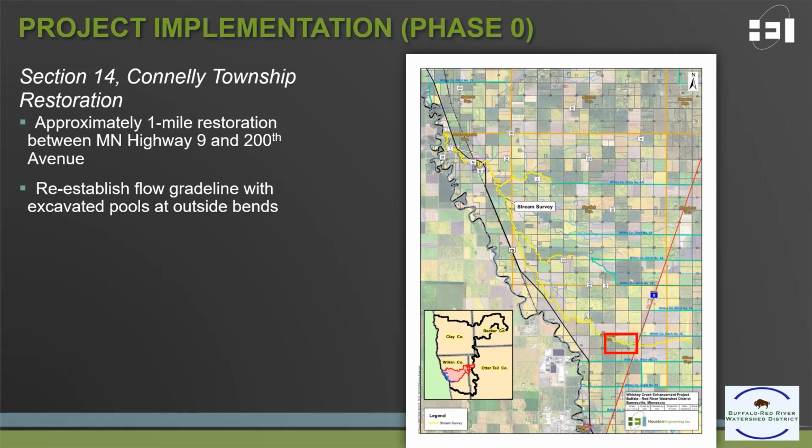work. This was really beneficial not only for us, but also for other local government units to be able to help sell this project to the landowners, to show them the benefits and to give them an idea of what it's going to look like when it's all finished.